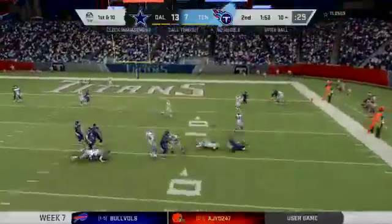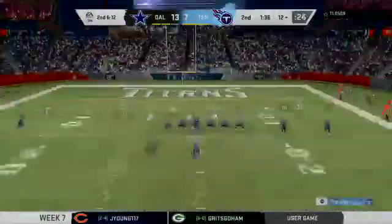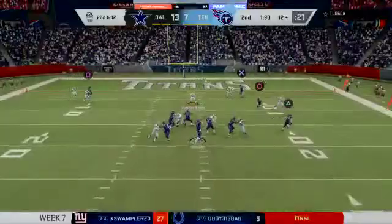Flush to his right, and time finally runs out. He can't get rid of the football, and he's taken down. Jalen Smith. He's the culprit, dropping him for a 2-yard loss. They'll come up after the sack on a 2nd and 12.